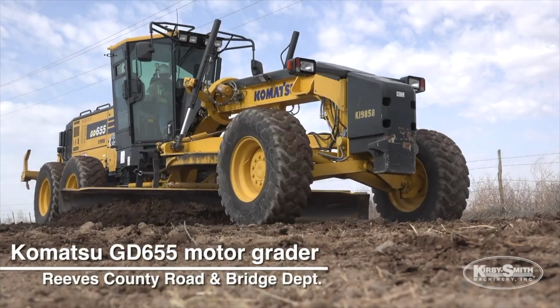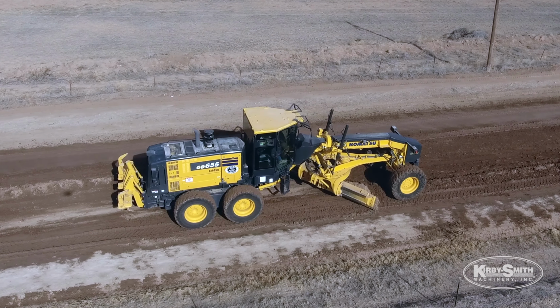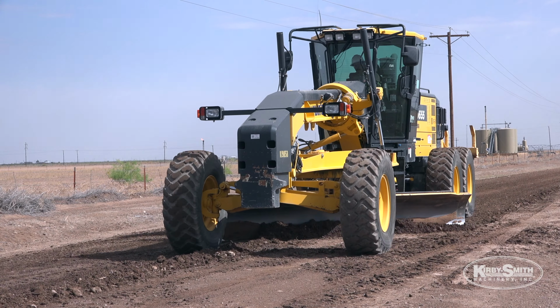The relationship we have with Kirby-Smith is a very good working relationship. We recently purchased a Komatsu motor grader. Very satisfied with the Komatsu, dependable machine. So the main use for the Komatsu we have right now is just general road maintenance, preparation for the chip seal crew. It drives real good, it handles real good.